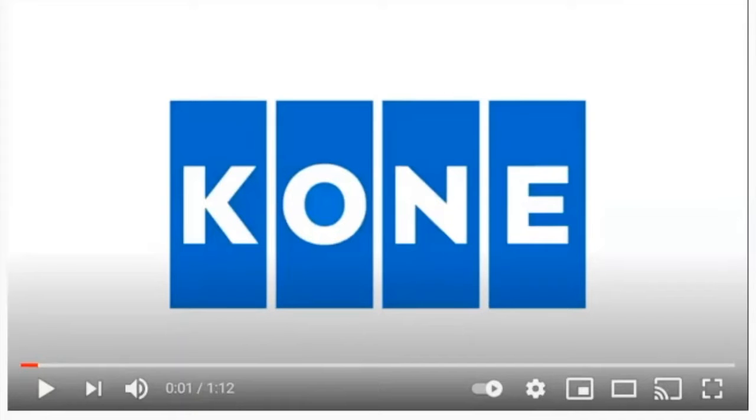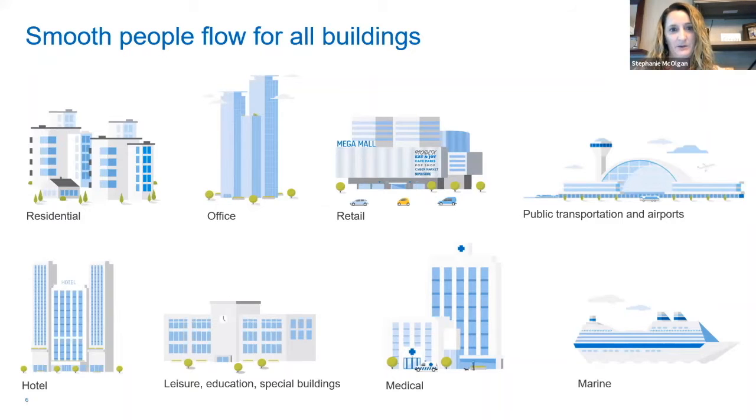Anyways, Kone is a global leader in the elevator and escalator industry. We're here to make cities a better place to live. Kone was founded in Finland in 1910. We have over 57,000 employees and over 250,000 customers. We are looking for smooth people flow in different types of buildings, and we basically cover every type of building out there, from hotels, medical, and public transportation to residential. We'll see how much office we're doing in the near future.